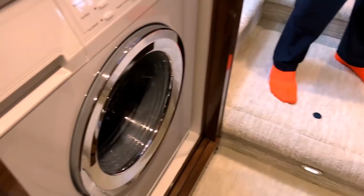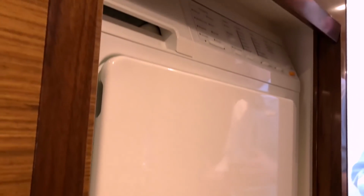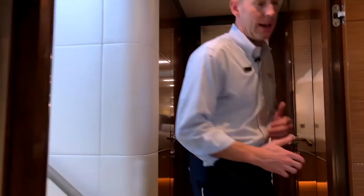We do have a washer dryer, so they are separate units, not a combination unit. So if you're going to do some extended traveling, you can certainly do that and be able to keep your clothes clean. As we move forward, you've got the two staterooms, one port, one starboard.